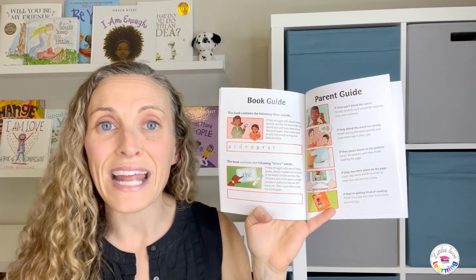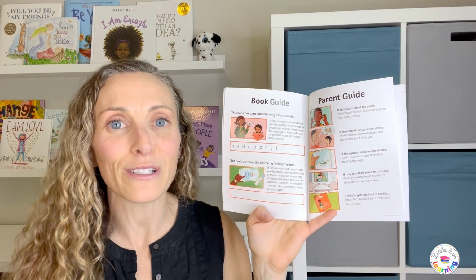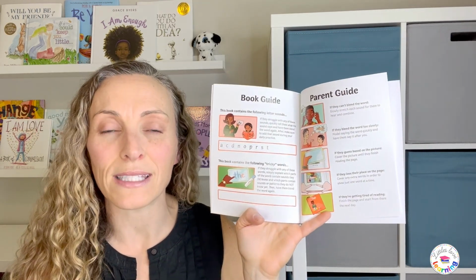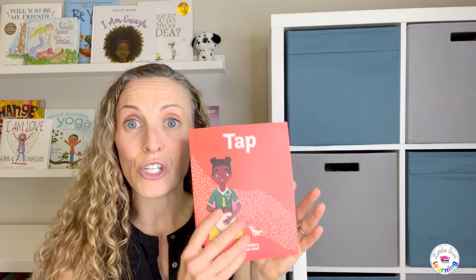But this book doesn't have any of those words, which is great. So they're just working on decoding very regularly spelled words. And then it also has a parent guide to help you if your child gets stuck, to give you some tips on what you should do to help them. So again, this is just book 1.